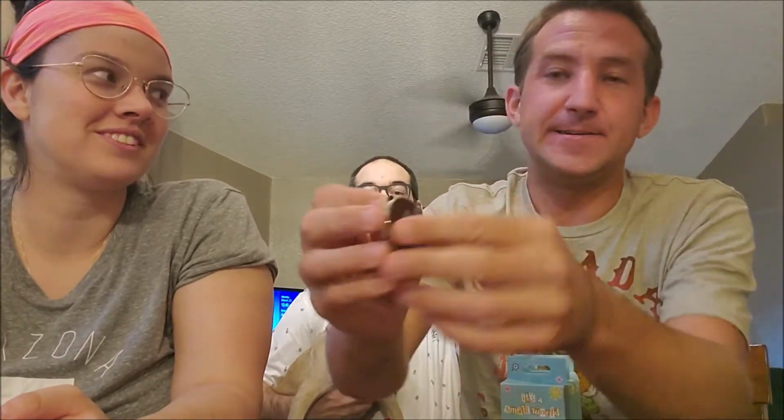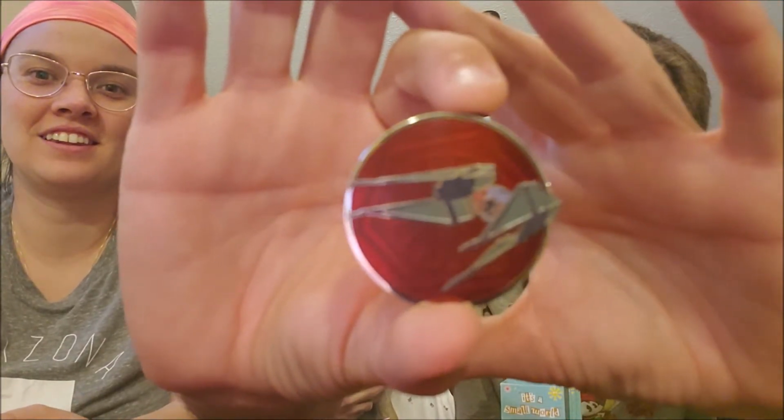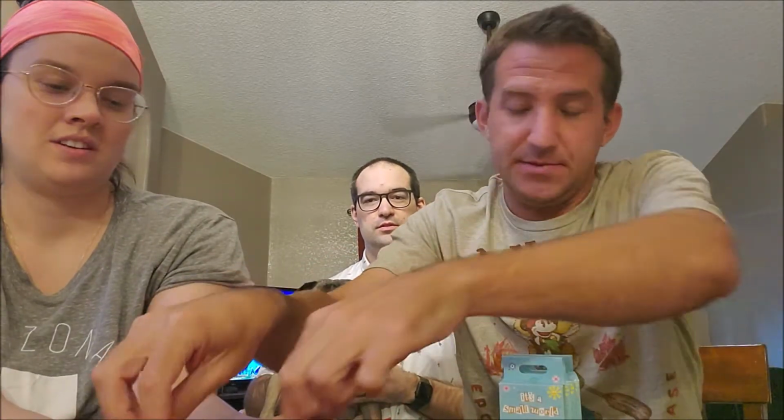Ooh, and both ones that Emily and Anthony wanted. Perfect. I wanted this one, too. Kylo Ren's TIE Fighter. One I really wanted was the Millennium Falcon, but glad we got those too. These are nice pins. They're nice and big, and they're colorful. They're very vibrant.